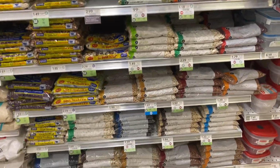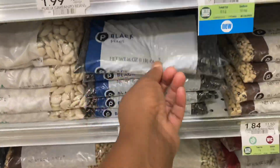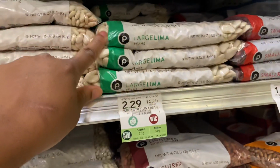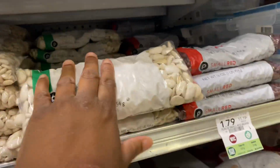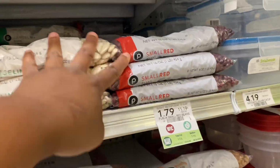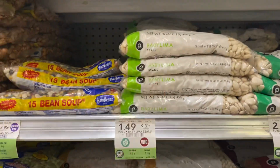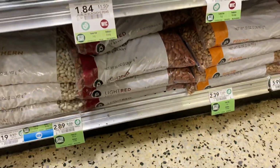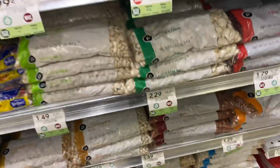But you can get beans. You can get the bag black beans. You can get the light red beans. You can get your lima beans, large lima beans. These are so good, oh my goodness. You got small red beans. You got baby lima beans. You can get this instead of peanut butter. You can get beans. I just normally go with peanut butter, and I never get the bag beans.